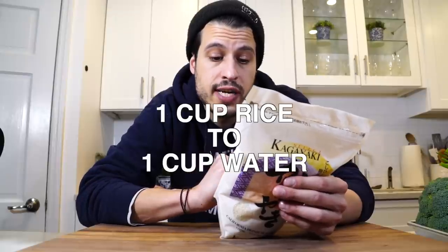I also got some sushi rice. I like sushi rice, sometimes better than regular rice. Different rices have different ratios and cooking temperatures, and we did one video with white rice and found that it requires less water than we normally thought. And so I wanted to cover sushi rice. The instructions on here say 1 cup of rice per 1 cup of water. That sounds reasonable to me, and we're gonna start with that and see how that goes.